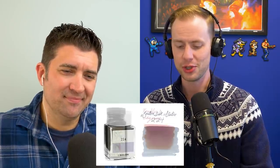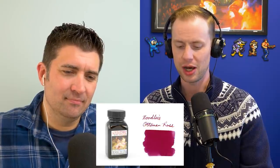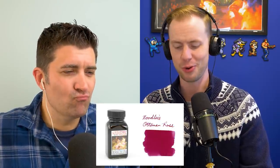My orange is going to be Noodler's Cayenne. It's kind of a red orange, but it's awesome. My pink is going to be Noodler's Ottoman Rose, though I did think about Saguaro Wine. They're both good. My purple is going to be Robert Oster Summer Storm. That's one I recently discovered. It's a nice dusty purple.